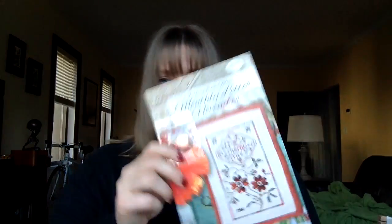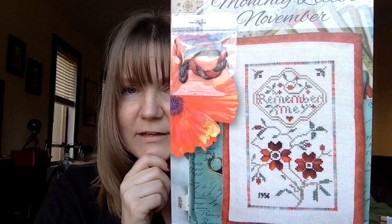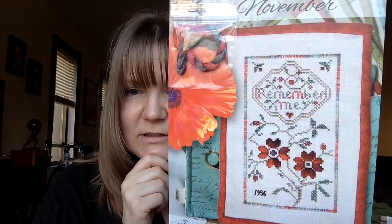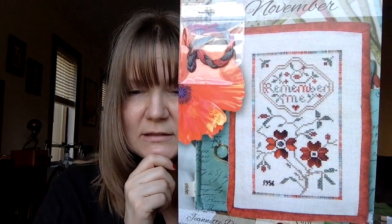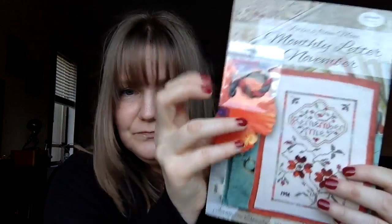I also purchased Jeanette Douglas, Letters from Mom. It's the November. Oh, I love it. Love it, love it, love it. Love the flowers. I love the colors. I love that it says Remember Me. And it also comes with the specialty threads for stitching it. I've never done a Jeanette Douglas pattern before, so I'm super, super excited to have this, and I want to start it.